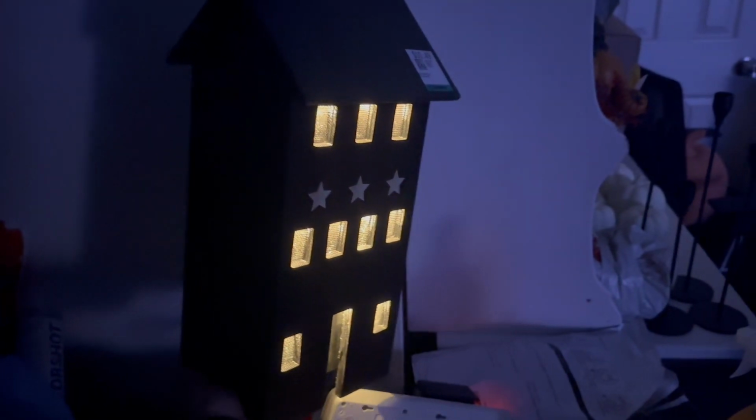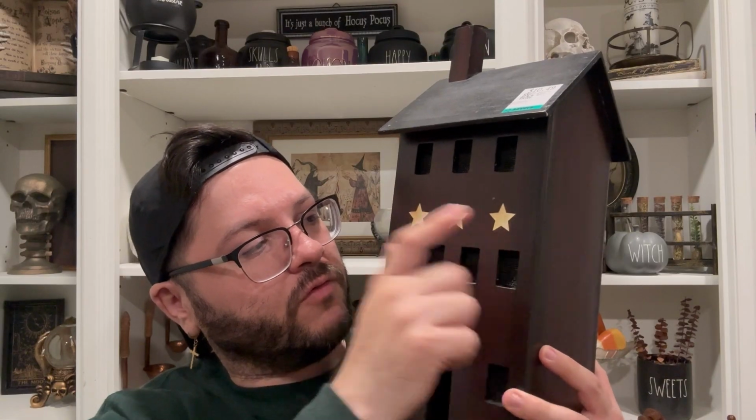This is super cute. It's a little house with some stars. It's a very, very deep red. It almost looks like a dark licorice red, like if they mix black and red together. But it is red. I know it's difficult to see on camera, but it's a very deep, deep burgundy red or something like that. And it lights up. So it has 1, 2, 3 stars on there. It does light up.